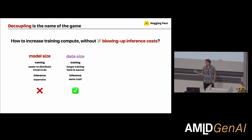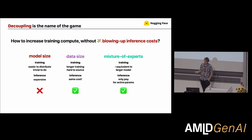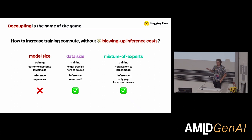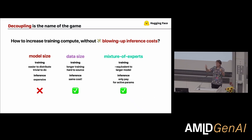And another way, which is less popular but starting to gain popularity, is to do stuff like mixture of experts. When you are doing a mixture of experts, only a fraction of the model is active at a time. During training, the entire thing is active. Essentially, you are training all parts at once, so it's essentially equivalent to a larger model. Lovely, it's easier to distribute. But during inference, you are only paying for the active parameters. So you are essentially reducing the cost of inference in some way.